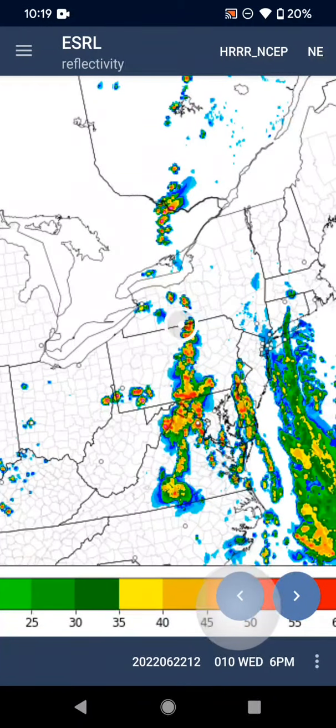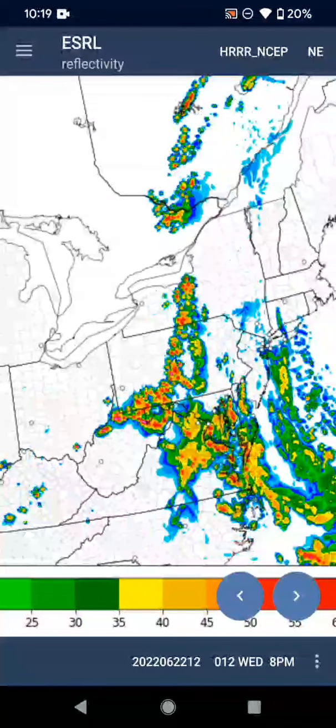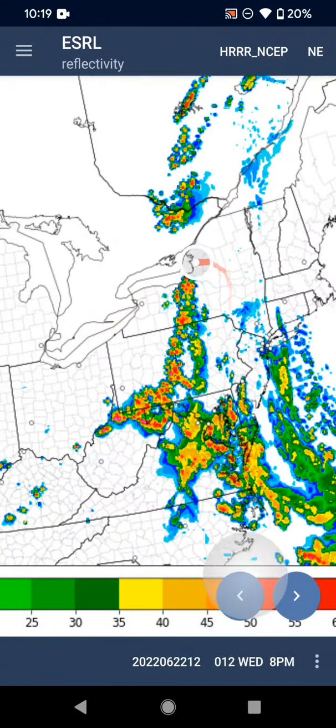You're going to have to be pretty weather aware, and obviously we've got some scattered storms right here dipping into Ohio. And these develop into a pretty strong line of storms, as you can see. Come on, there we go. And then it all kind of forms into like this big system.